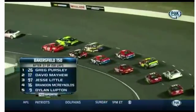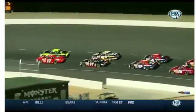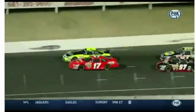So 37 laps complete of 150. We got Mayhew and Pursley with a great battle up front. As we said, Jesse Little coming out to play in the West Series a bit. He's having a great run tonight. Brandon McReynolds holds down that 4th spot.